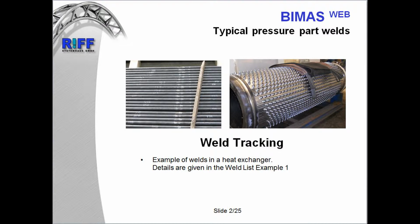Slide 2 shows photographs of a typical fabricated unit within a coal-fired power station. Fabrication is by means of welding, designed to operate at elevated temperature and pressure. This component requires more than 2,500 individual welds, some with and some without post-weld heat treatment. The scope of NDT also differs. The tracking of all these welds manually can result in errors such as missed repairs and incomplete testing.